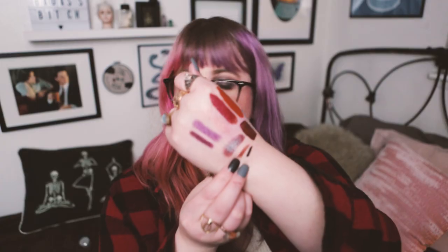A couple of lip liners that I never use. I have the Suede Matte Lip Liner from NYX in black. I never wear lip liners. I don't know why I own lip liners. I never wear them. And then I have the NYX Lip Liner Pencil in Nutmeg. So that's those two shades. I'm not gonna wear them.